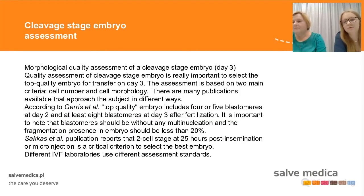Okay, so my colleague told you about assessment at day 1 after fertilization, but later on we have a cleavage stage embryo, and quality assessment of cleavage stage embryo is really important to select the top quality embryo for transfer on day 3. And the assessment is based mainly on 2 criteria. First of all, on cell number, and secondly, on cell morphology.